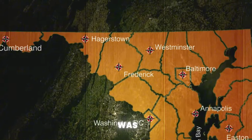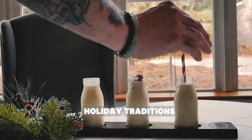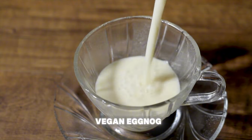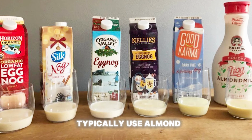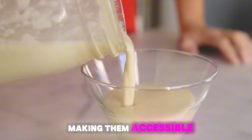Fast forward to today, and while eggnog might not be as hot of a topic in casual conversations as it once was, it still holds a special place in many people's holiday traditions. A small number of restaurants still offer eggnog on their menus, and we're seeing a rise in vegan eggnog, reflecting a shift toward more plant-based diets. These vegan varieties typically use almond, soy, or coconut milk as a substitute for dairy, making them accessible to those with dietary restrictions.